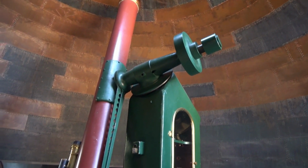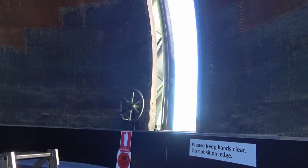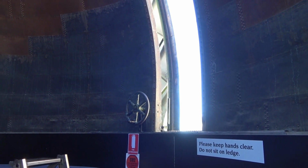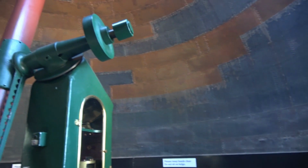They can move the dome, see over there? Yep. You turn that and the whole thing rolls around until it stops. So they can face it any direction they want.